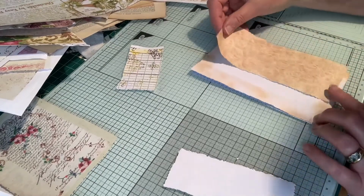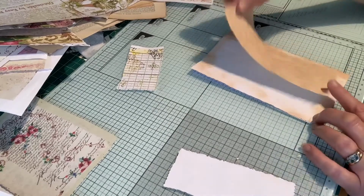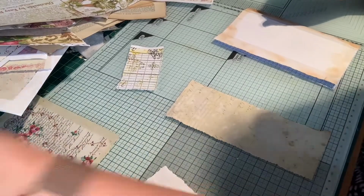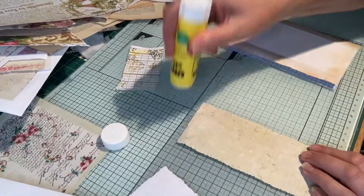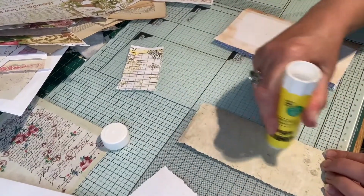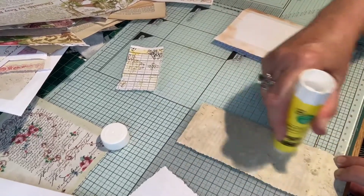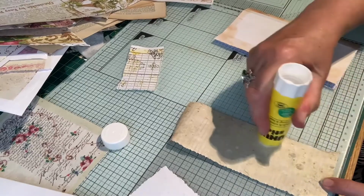Actually, I've just seen the back of that. Yeah, on this occasion I'm not going to use G-curves, I'm going to use the back of it. I do love this G-curves paper though. I use this a lot because it is so muted and I like it. I think this is the pink butterflies.